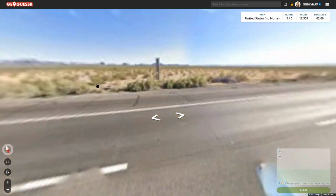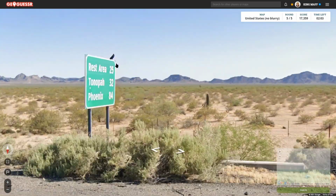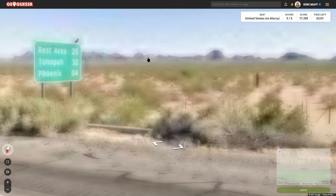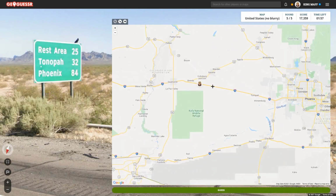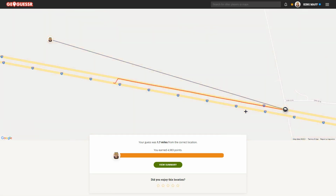What does the sign on the other side of the road say? We have rest area in 25 and Tonopah in 32. So there's Quartzsite in 40. There's Tonopah in 30. We should be about here. We'll probably be off by 2 miles or so, but 1.7 miles. Yeah, 2 miles. Off by 2 miles. That's not terrible. I didn't really want to spend the time.